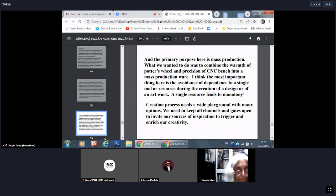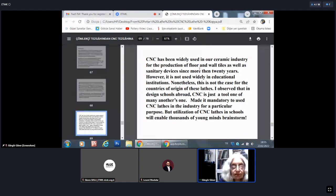CNC has been widely used in our ceramic industry for the production of floor and wall tiles as well as sanitary devices for more than 20 years. However, it is not used widely in educational institutions. Nonetheless, this is not the case in the countries of origin of these machines. I observed that in design schools abroad, CNC is just a tool, one of the many. Rather than making it mandatory to use CNC lathes in the industry for a particular purpose, utilization of CNC lathes in schools will enable thousands of young minds to brainstorm.